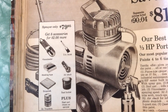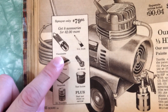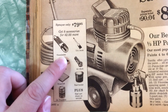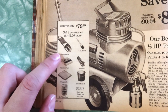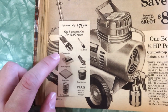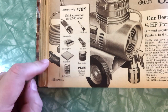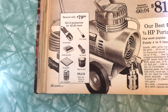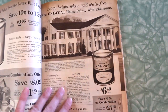Look at that. You have a viscosimeter. Viscosimeter. I'm guessing that's to test viscosity. 2-inch brush, masking tape, air chuck, drop cloth, steel bucket, and quart of turpentine. Whew, words are hard.